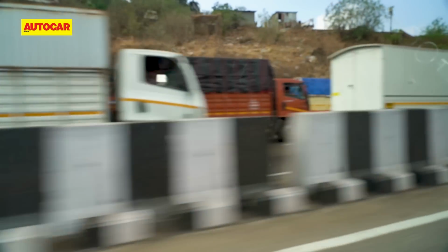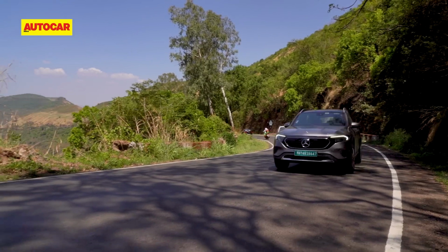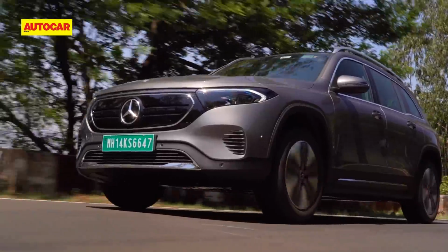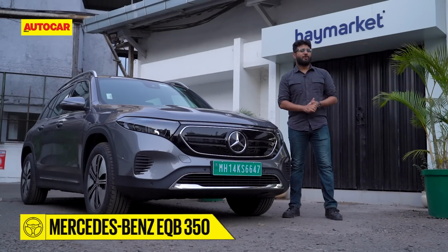Some city chaos of Mumbai and Pune, some highway cruising on the expressway, the uphill drive up to Mahabaleshwar and Panchgani, and of course coming back downhill as well. It is quite the stress test of any EV, but it does show its true colors.